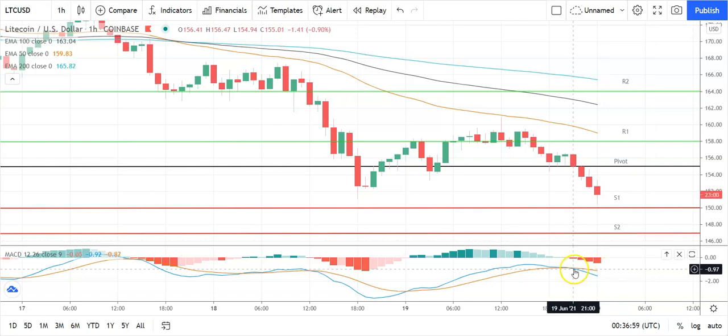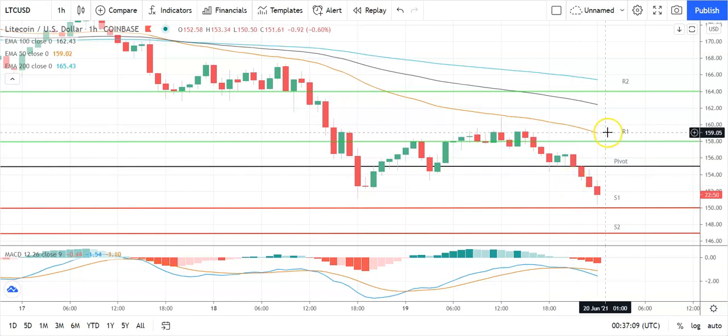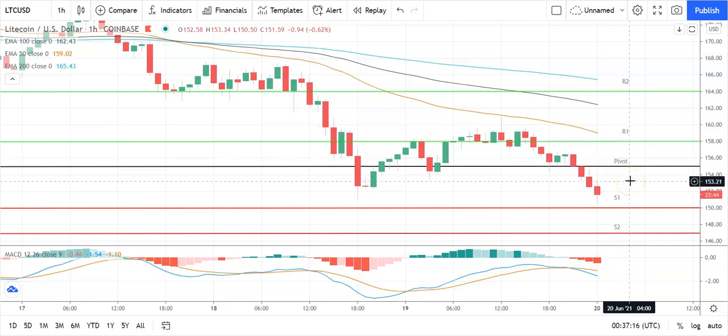Looking at the MACDs, a marked widening of the bearish histograms following yesterday's late bearish cross, supporting this downward trend from late yesterday. On the EMAs, also a bearish signal with the 50 pulling further back from the 100 and the 200, suggesting further downside ahead. So failure to move through the pivot at 155 would leave support levels in play.